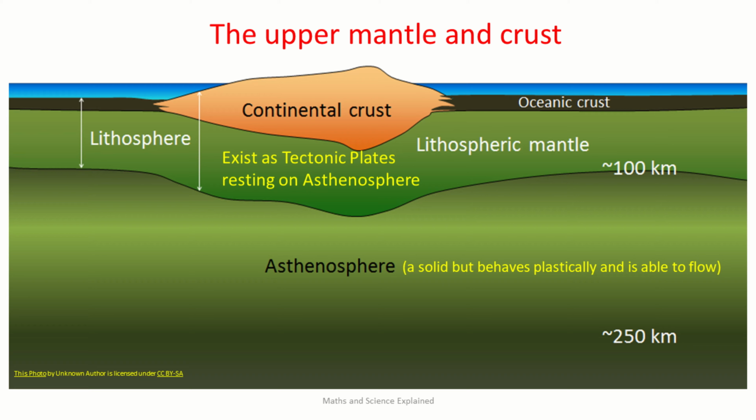The lithosphere rests on a mantle layer known as the asthenosphere, which is at a higher temperature. While this layer is solid, it behaves plastically and is able to flow. This is one of the reasons for the movement of the tectonic plates sitting above it. There are two types of crust: oceanic and continental. Oceanic crust is denser and thinner and mainly composed of basalt. Continental crust is less dense, thicker and mainly composed of granite.